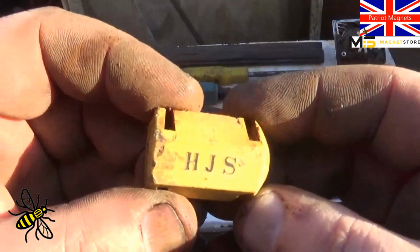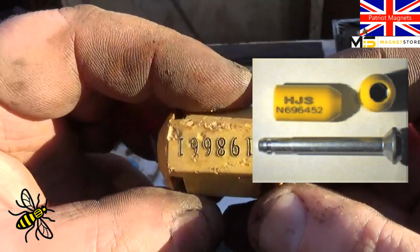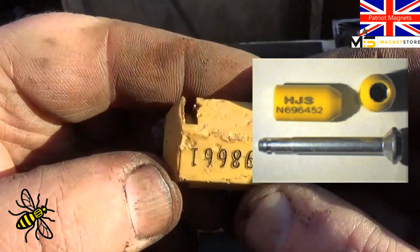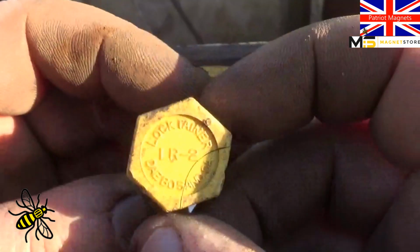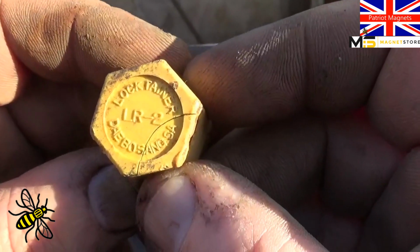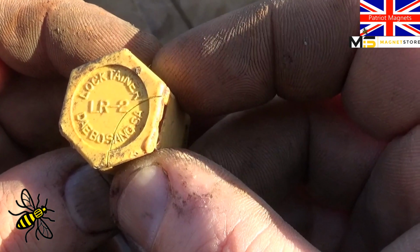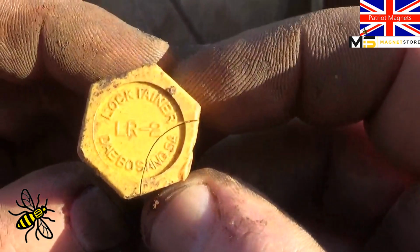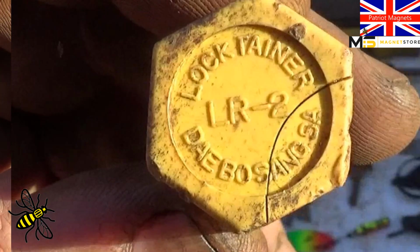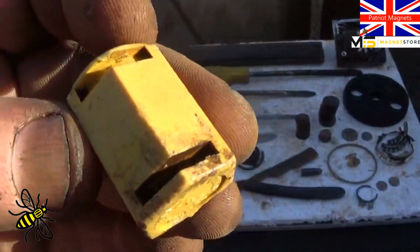Same again with this. Initials HJS. And it has some sort of seal number there. And then on here, let's get it the right way up first. It does say Lock Tainer LR2. I've got to get a close up of that and put it here so you can have a look at it. I don't know what that is. The only metallic bit is that bit.